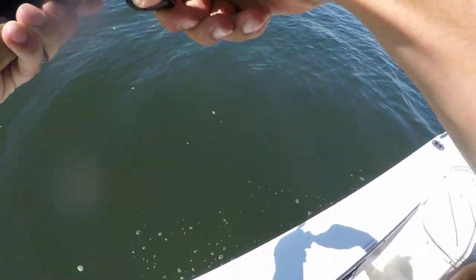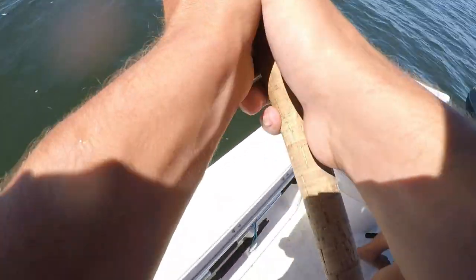And right here is the last fish of the day. I hope you guys enjoyed this video. A lot of shorts. We did happen to catch two keepers. Just a fun little trip out here.